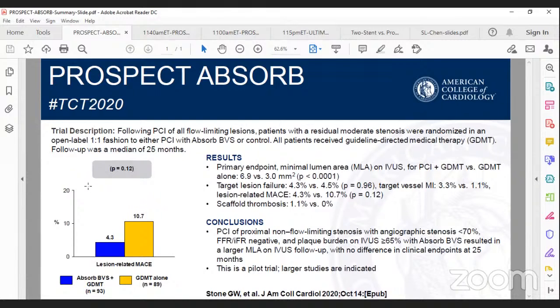You can perform a stent in a non-significant lesion, but it's a vulnerable plaque. What if you got a stent thrombosis? So the patient will die. So this is a safety endpoint. And what if your stent gets a restenosis? So this is an efficacy endpoint. So this is a nice idea. This is the idea that I was explaining.